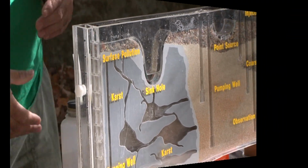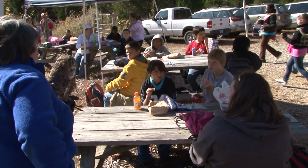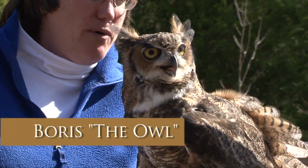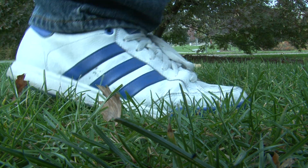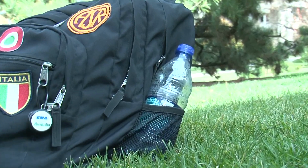Remember to bring a packed lunch with your favorite foods for your Leonard Springs Nature Day trip. You'll eat lunch with your group during your designated time and have a chance to meet with Boris. Now remember, it's important that you dress appropriately. You will need to wear closed-toed shoes during your visit. It's important that you bring a backpack to store your belongings, as well as a water bottle to keep hydrated.